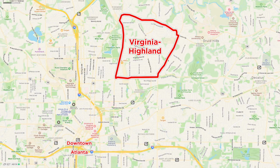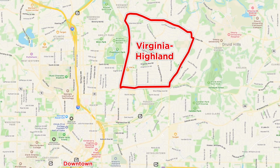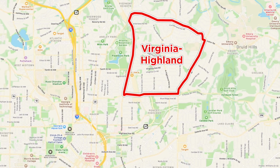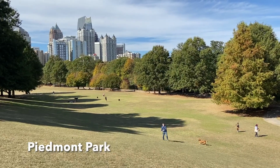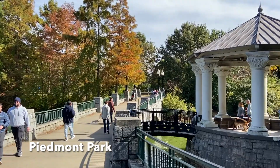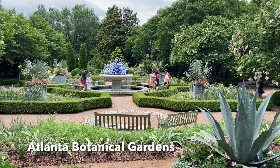So where is Virginia Highlands? Virginia Highlands is part of the city of Atlanta, and it's located just a few miles northeast of downtown Atlanta, right on the edge of Piedmont Park in Midtown Atlanta. It's not only one of Atlanta's most charming in-town neighborhoods, it's also one of the most convenient locations in Atlanta. It's close to every place you want to be in town.